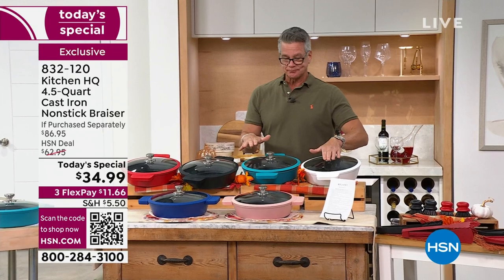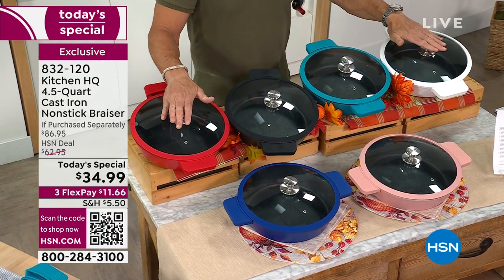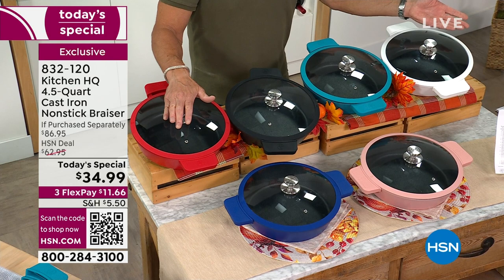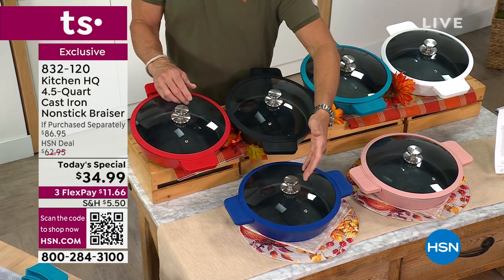Colors: white, teal, black. We also have it in red. And Chef Shahir brought up a good point. If you're buying it as a gift, get the white or the black. You don't have to worry about what color somebody's kitchen is. We also have it in the blue. That's the cobalt blue. This is the one. I'm going to buy this after the show. I love that blue. I've got to get it.